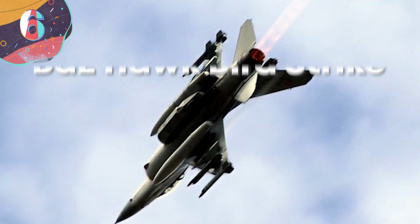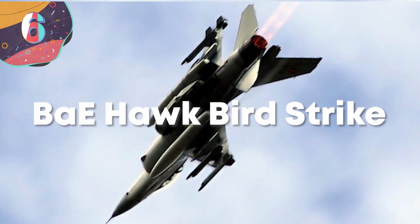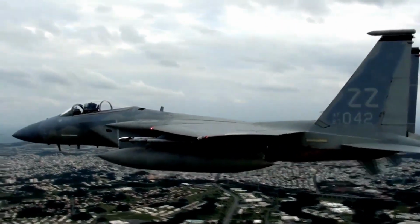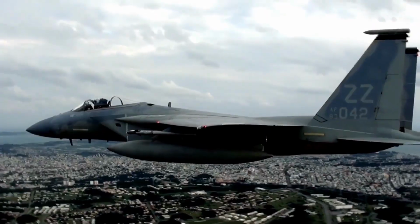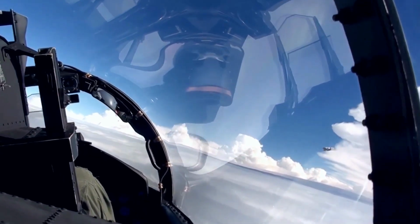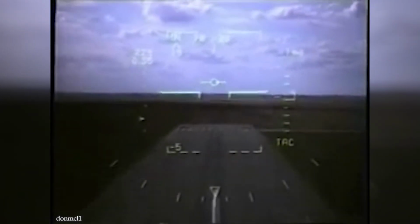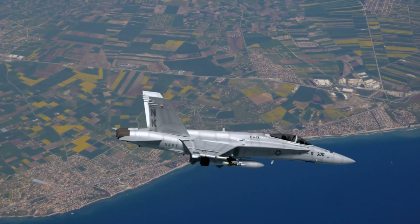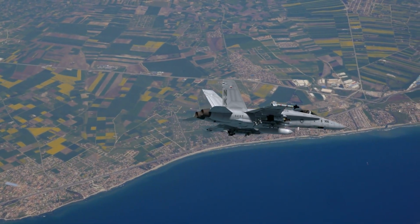Number 6. BAE Hawk Bird Strike. Flying in a war zone is, of course, the most dangerous moment as a pilot, but there's also a much higher level of risk when you're first learning how to handle the controls of an aircraft you've never been in. This footage was recorded in May of 2004 and shows an aircraft that was on a training mission with the UK and Canadian Royal Air Forces in Moose Jaw, Saskatchewan, and how lucky the crew on board were that day.